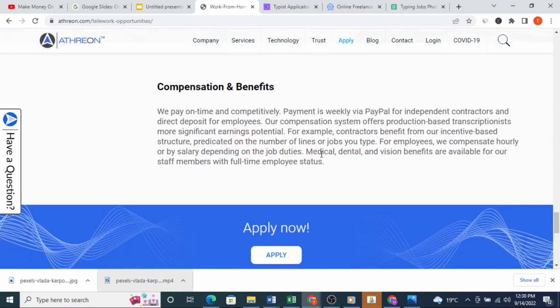Then when it comes to payment, okay, this company promises to pay you every week on a weekly basis, and another advantage is that you will be paid via PayPal. So this is a great method of payment that you can look forward to.